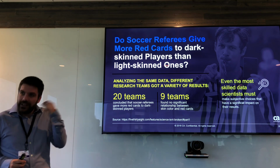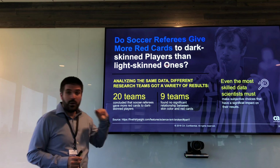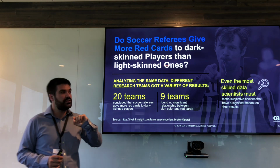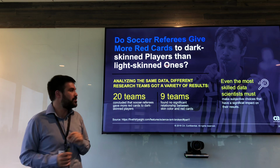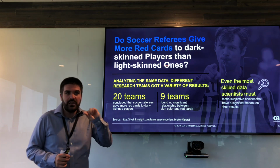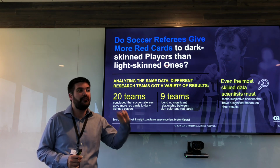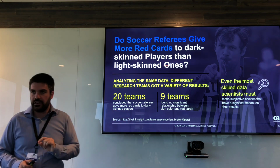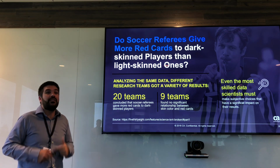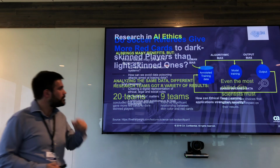And this brings to light another complexity in this problem, which is that even when you have very skilled data scientists and researchers using a lot of different techniques to do these experiments, they make choices while analyzing the problem that can significantly change the final result and the final conclusion of your analysis. So again, deciding what is bias and what is fairness becomes very complex.